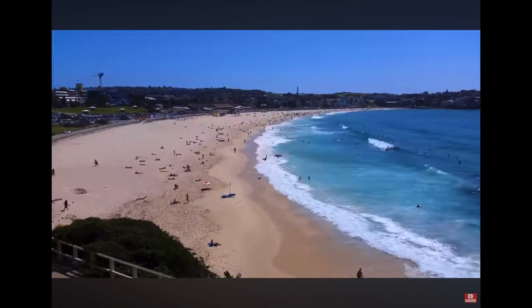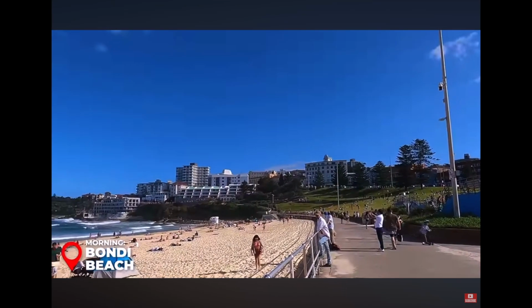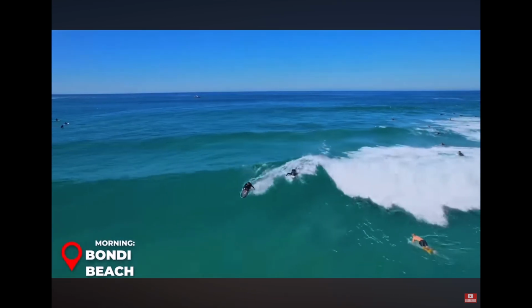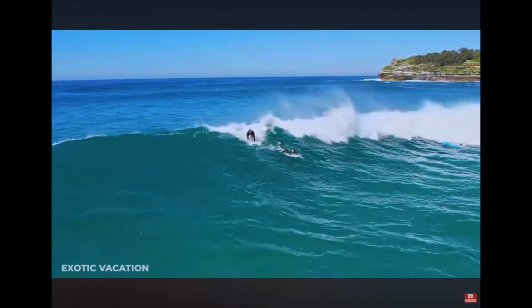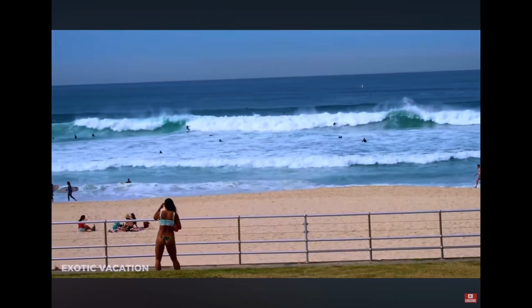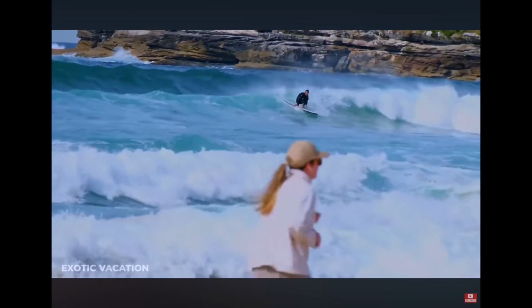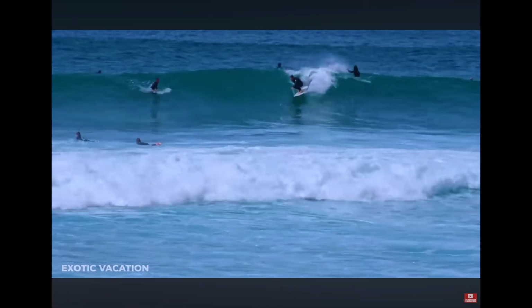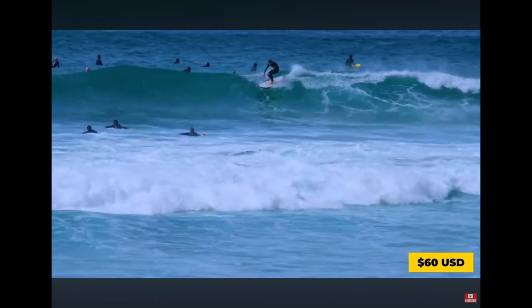Morning, Bondi Beach. Kick off your second day with an energizing surf session at the world-famous Bondi Beach. Whether you're a beginner or an experienced surfer, Bondi's consistent waves provide the perfect setting to catch some breaks. Surf lessons and board rentals are available right on the beach, with a 1-hour lesson typically costing around $60 USD.